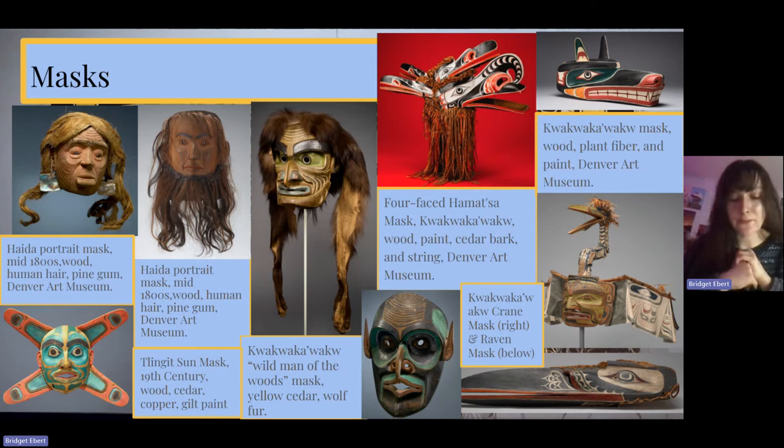These masks were made by artists from different tribal groups and serve a variety of purposes. Some feature clan symbols, while others are made for specific ceremonies, fashioned as portraits, or created for the contemporary art market. So I have a wide variety here. Most of these are housed at the Denver Art Museum, but we have some on the left that are portrait masks to depict ancestry or depict a living person.